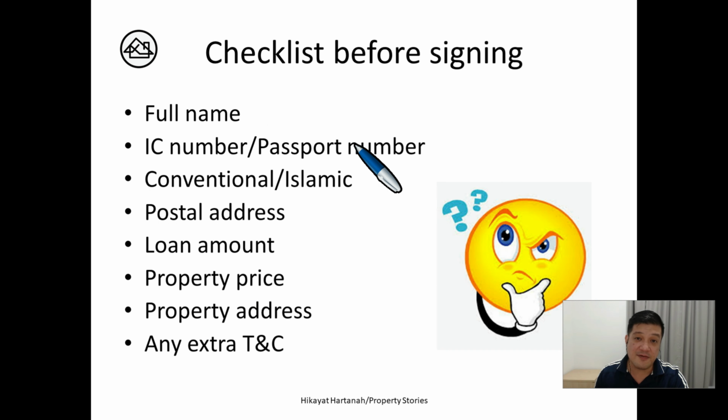So when you get your offer letter, these are the 8 things you must check for. First, your full name. Is it correctly spelled? IC number correct or not? Or if you applied using a passport or any other identification, you must check your passport number. Conventional or Islamic. If you're not sure whether the product is a conventional or Islamic product, please ask your banker, okay?